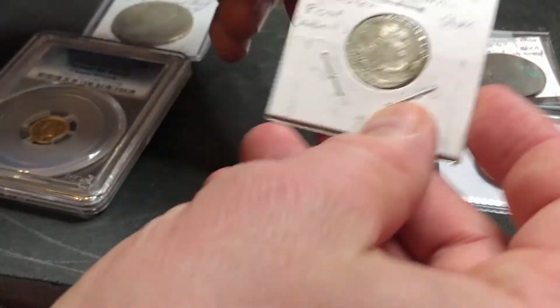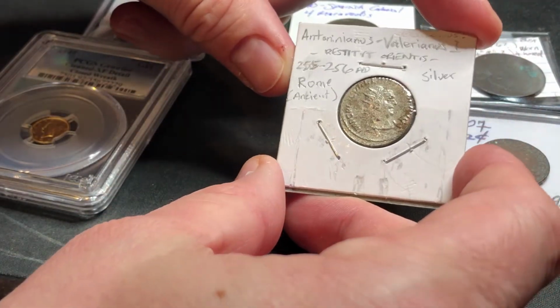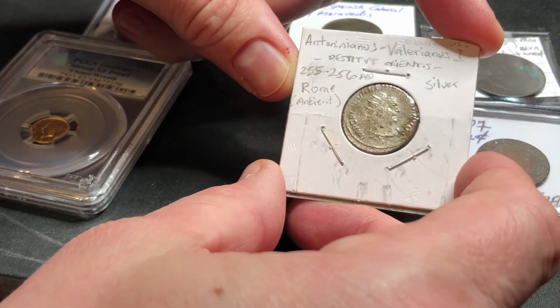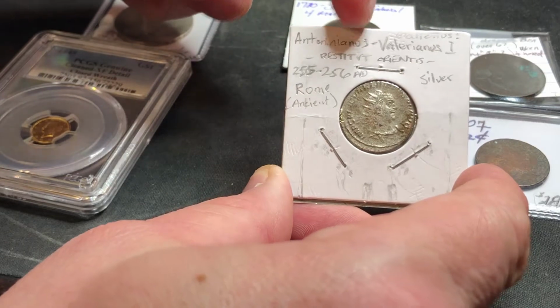And then you have a silver coin here. It's tested silver, and it is. I believe it to be genuine, but it's very difficult if you're not an expert to tell on some of these old Roman things.